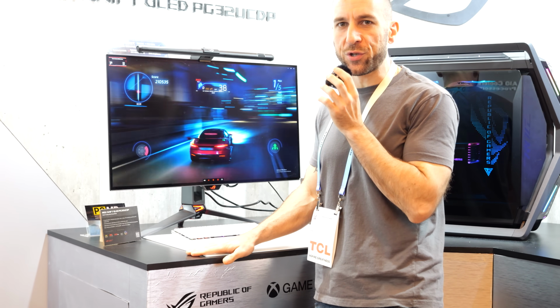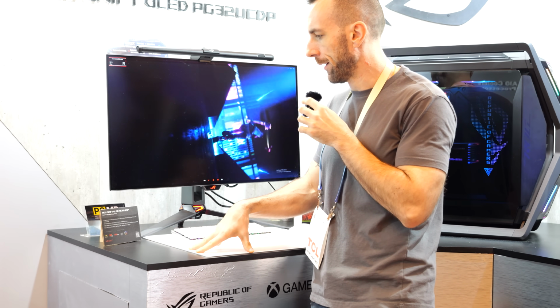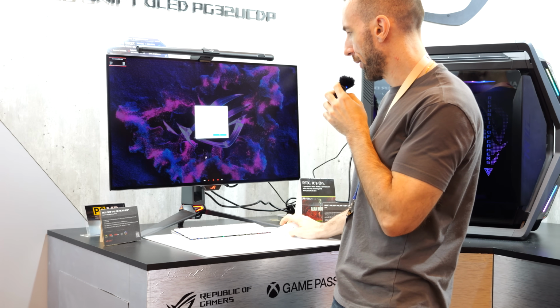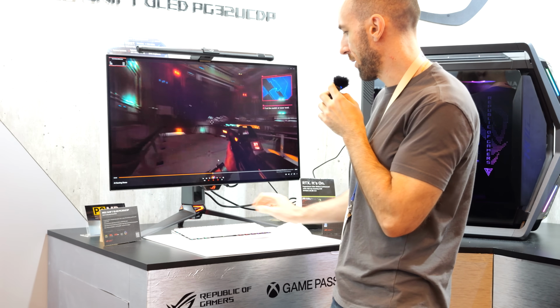Now, one thing I didn't mention is with this new generation of monitors coming out, Asus is releasing some kind of, what is this? Display widget center. Basically what, hey, the PC just froze. Oh no, there it is.